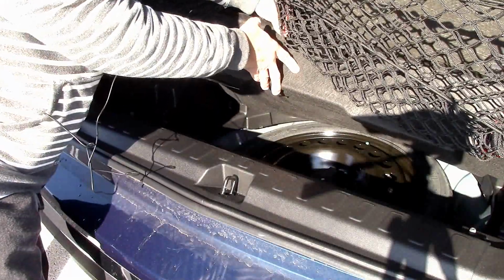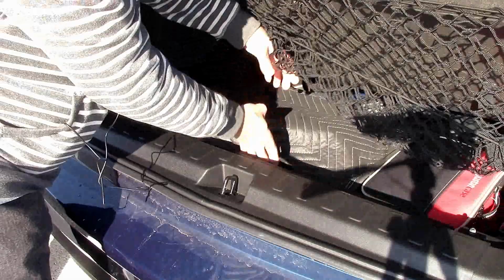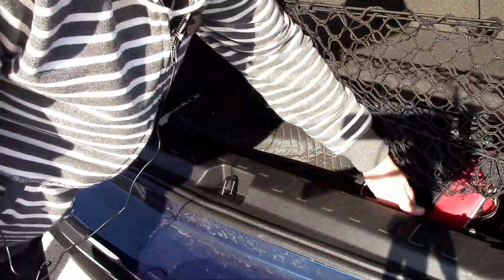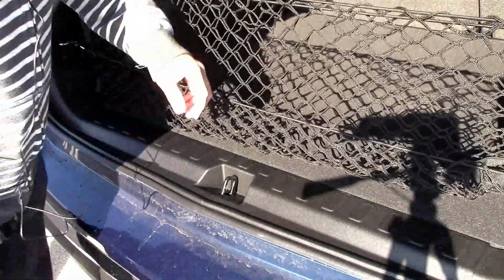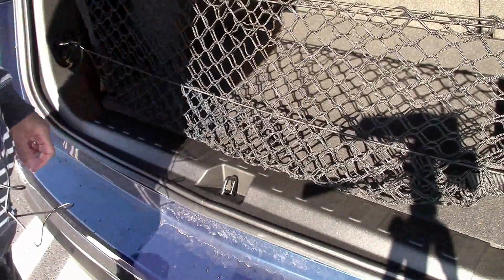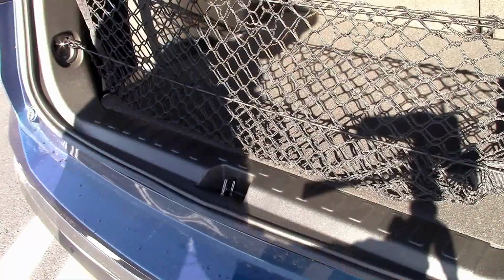Underneath that is a full size, or a donut spare. So this is one of the vehicles that does come with an actual spare and not a can of Fix-A-Flat, unlike my Buick Regal, which is also another vehicle on the channel. There's a view of all the cargo space.